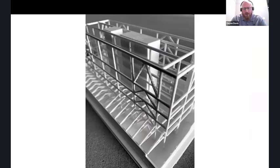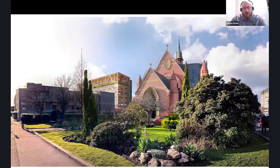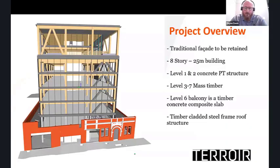Here's one of the models they created as part of the competition. There is also some imagery of how it would be complemented from different perspectives surrounding the building, just to show it could be a beacon of a building, a new chapter for the city of Launceston of how we could look to develop more sustainable and biophilic buildings in the future.